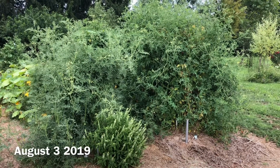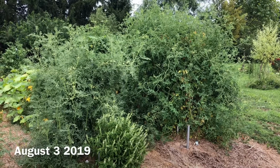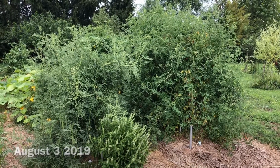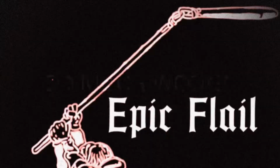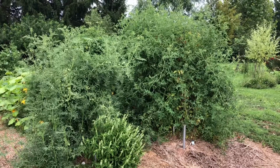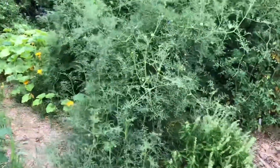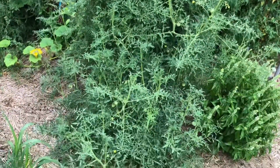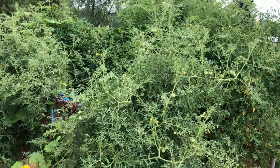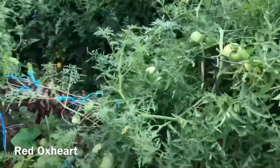It is now August 3rd, 2019. I wanted to revisit the tomato growth habit. So I was wrong about a lot of things, and I want to make some corrections here. This guy here, I erroneously stated that this was a silvery fir tree. That is wrong. This turned out to be a red Oxheart tomato.